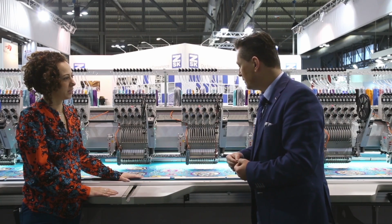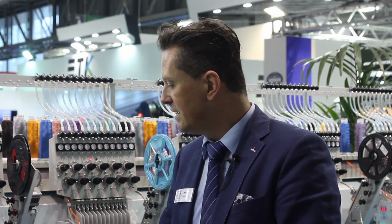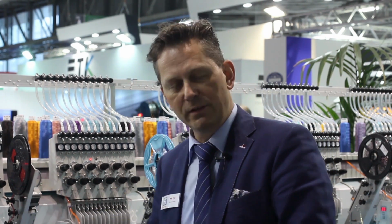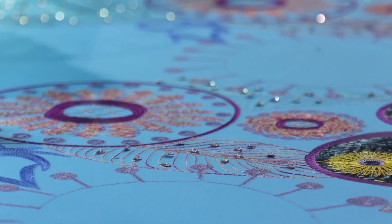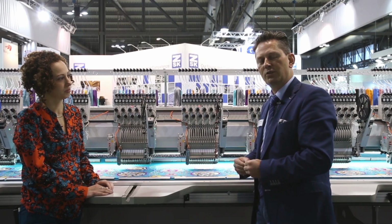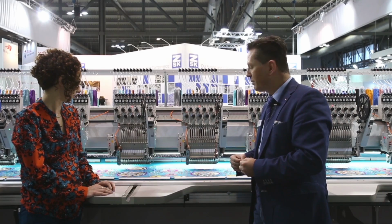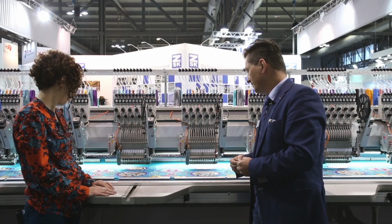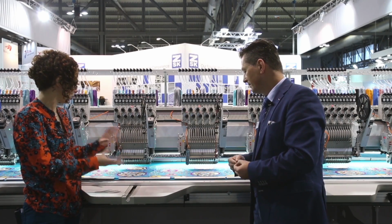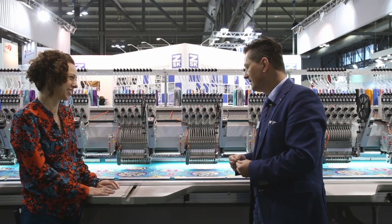We show on this machine some new attachments which we just developed a few months ago. One of these is the sequin device, which does sequins with rhinestones on it. Mr. Metzler from our company found it out together with a company called N&H. They are doing rhinestone machines. So this is pretty cool. You will see later an overview of this particular design. It's amazing. All the people just love it. It's really beautiful. I love to see those two components put together. It's really unique, and this has been really exciting for us.